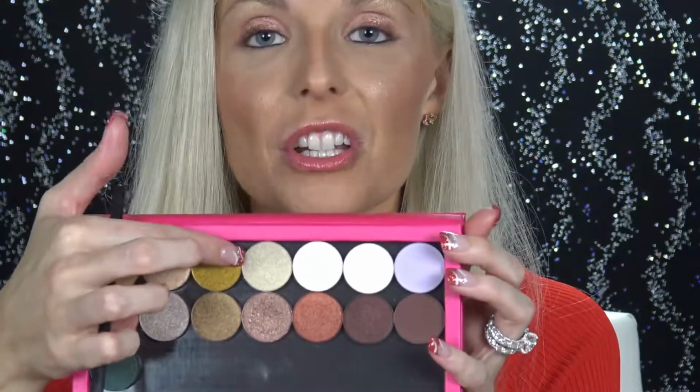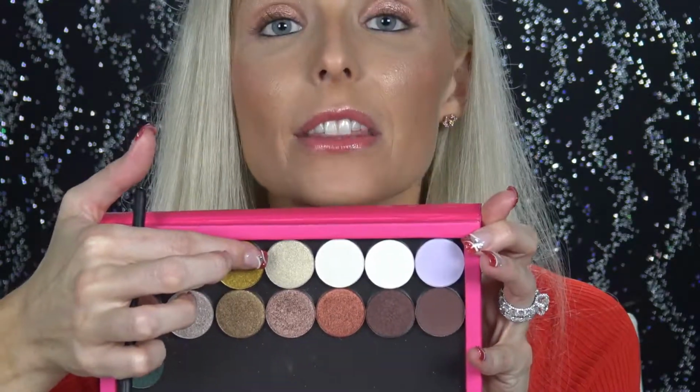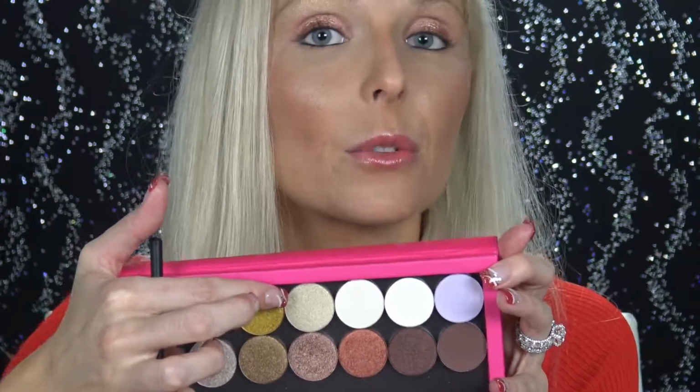Next, I'm going to take Champagne Life, which is a really soft champagne. It's got those champagne gold tones in it, but it's borderline getting to the whites. And I'm just going to apply a little bit of that to the center of my lid to add a highlight. I'm using a Sephora Precision brush number 61. And this is just going to be the littlest bit for a highlight.